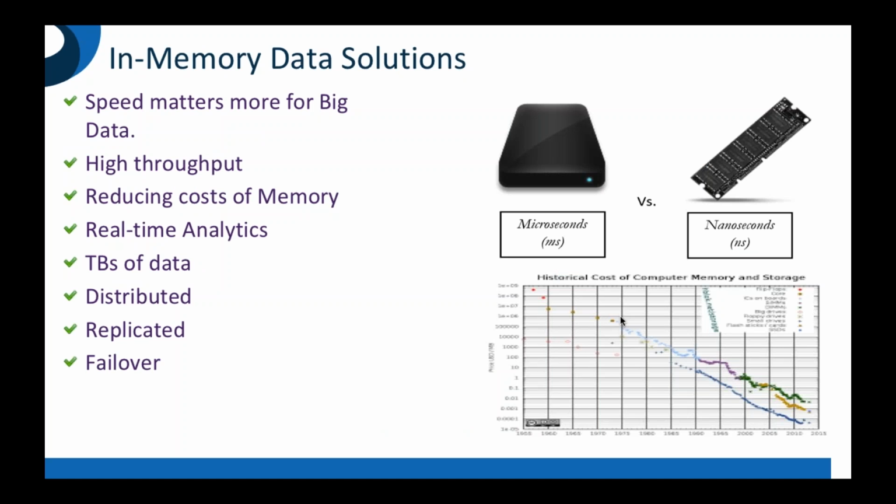And let's look at the in-memory data solutions now. It is another variety of big data solutions. They use the memory to store the data as opposed to storing it in disk. These are particularly important because speed matters more for big data, particularly if you'd like to apply real-time analytics and get faster insights to get a competitive advantage. One way to achieve speed is to avoid costly I/O operations to disk, but put almost all or part of the data into the memory.